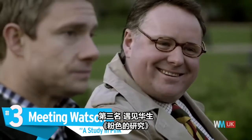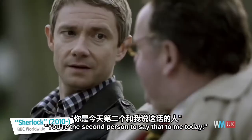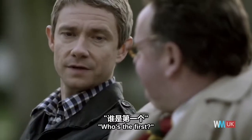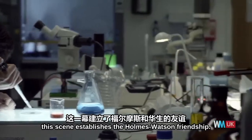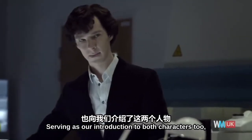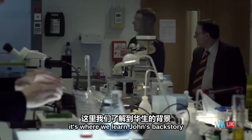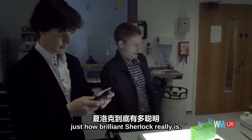Number 3, Meeting Watson. A Study in Pink. A huge moment at the start of the series, this scene establishes the Holmes-Watson friendship. Serving as our introduction to both characters too, it's where we learn John's backstory and it's when we get our first look at just how brilliant Sherlock really is.